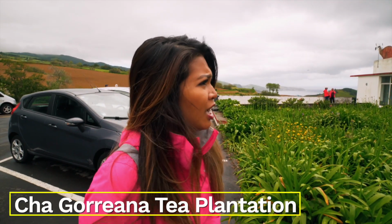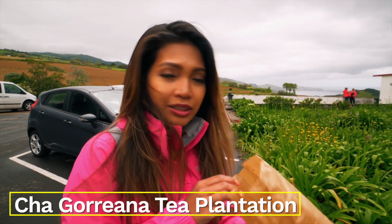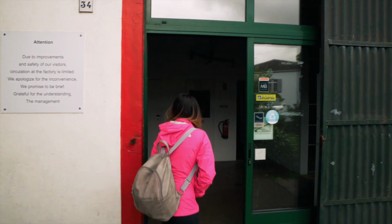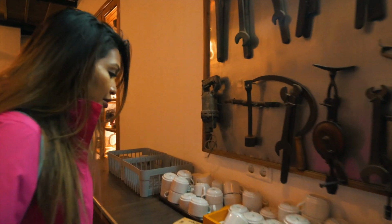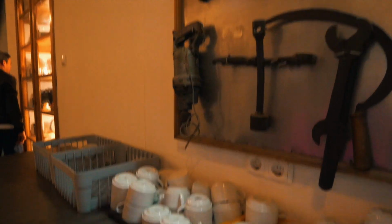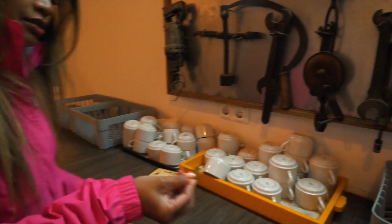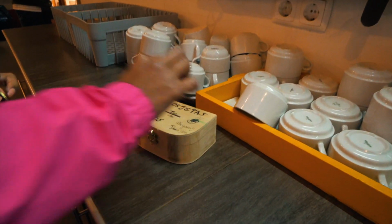We're at Cha Gorreana, the only tea plantation left in Europe. So why don't we try some tea? So how does it work here? Well, no, you don't really need to give anything. It's free. However, yeah, why not? 50 cents each.